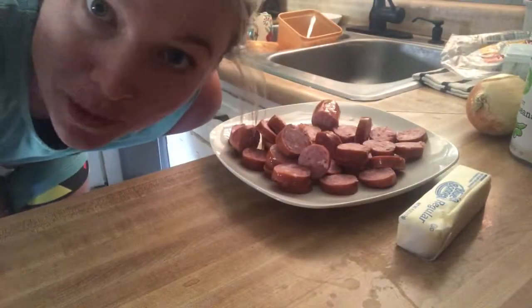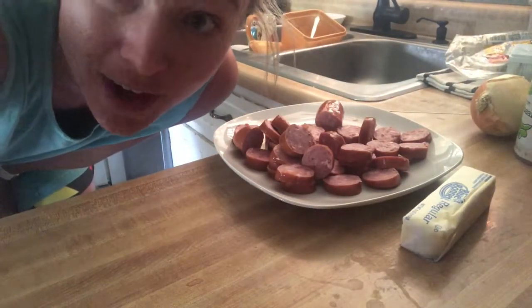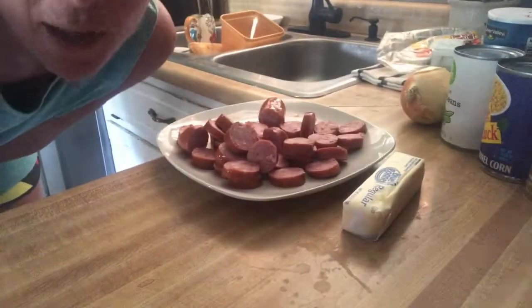I literally have you propped up on my knife holder. Maybe that's a little work.